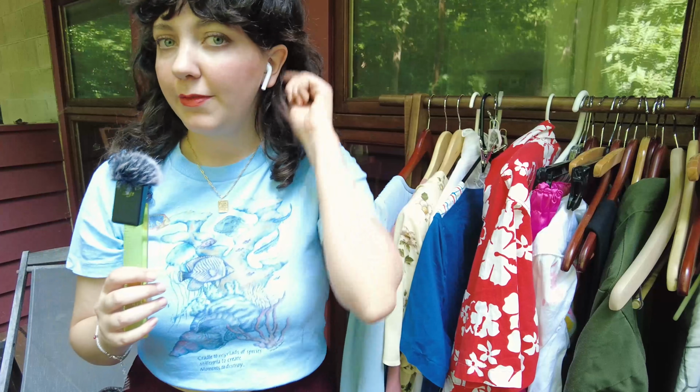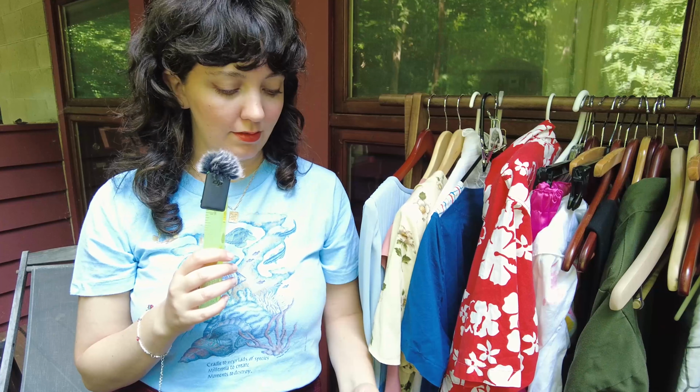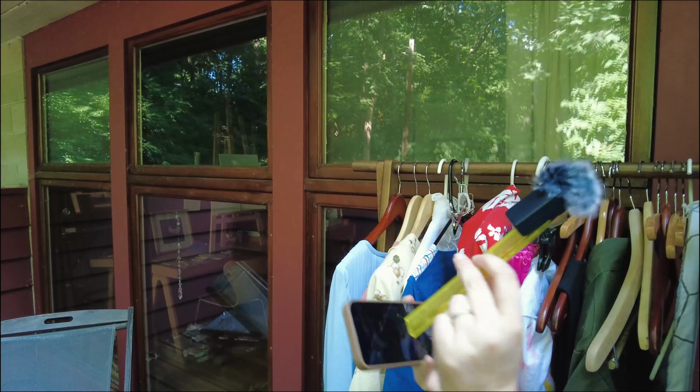You'll see. Hold on. Y'all, was no one gonna tell me that I'm just rocking an AirPod as an accessory? Why am I wearing this?